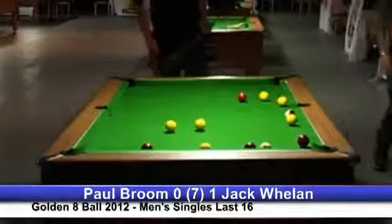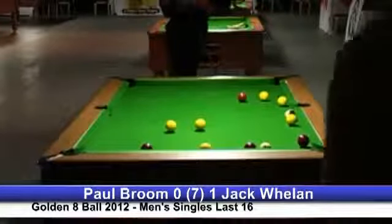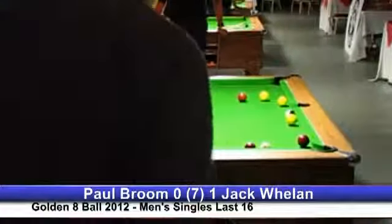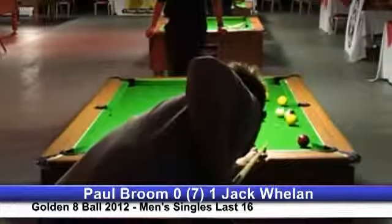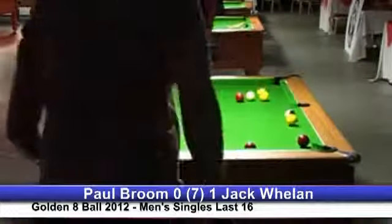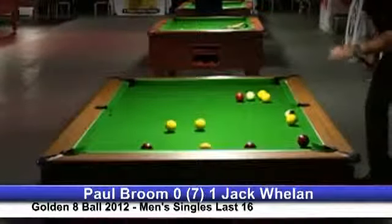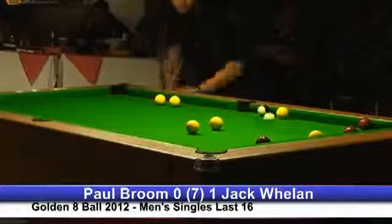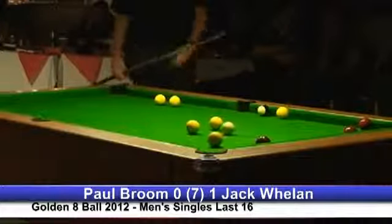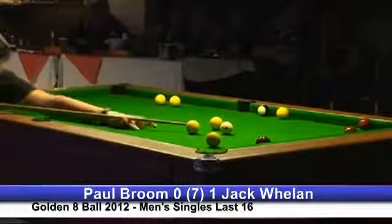Trying to leave the cue ball as tight to that red as he could. Red to centre again. Again, trying to move the black. Have to try again. Don't think this is the ball to do it.